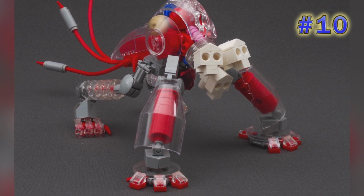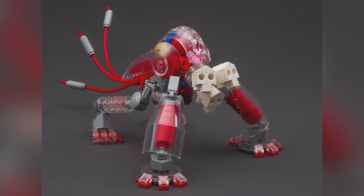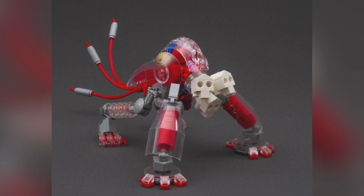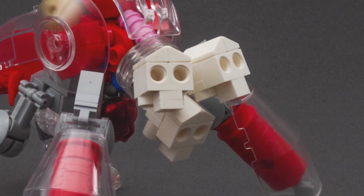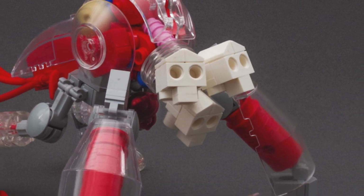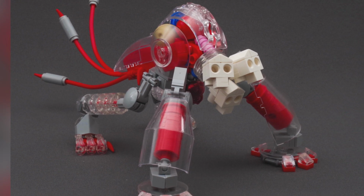Now jumping into the top 10 for the week. The first one that's showing up here is from Tino Poutianen, and the title is Glass Cerberus. The interesting and disturbing nature of this build cannot be overstated. We have 3 skulls in the front, and then what looks like a glass body or glass skin surrounding real blood and organs on the inside of this Cerberus.